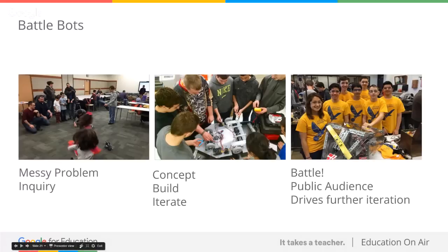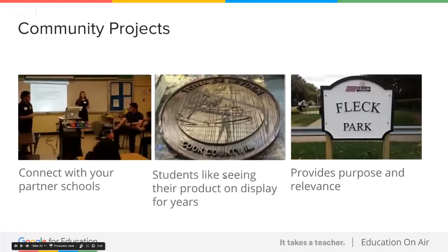So super authentic experience, very few limitations, very student driven. The limitations, by the way, is the weight and batteries. Everyone uses the exact same batteries, and everyone's limited to 80 pounds if it has what we call an active weapon. If it doesn't have a weapon on it, it's 60 pounds. I better keep on going because I'm going out of time.